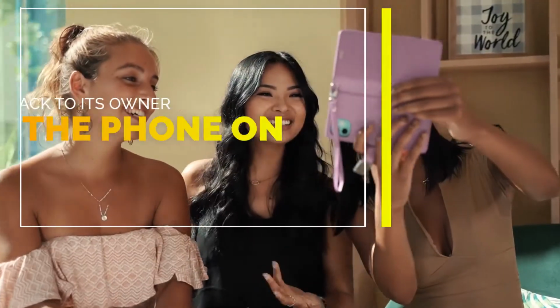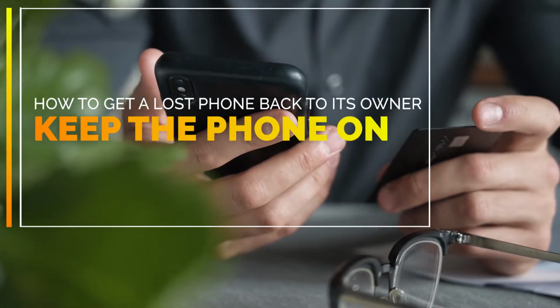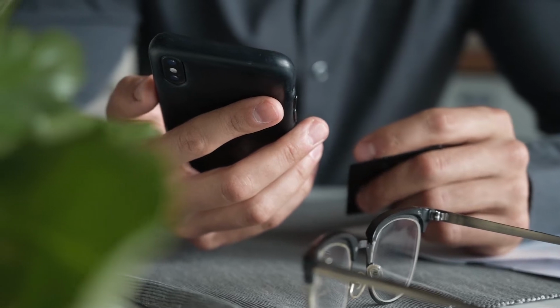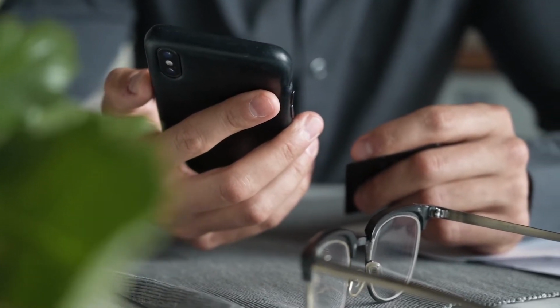Keep the phone on. Before playing with a lock screen, make sure the phone is on and the battery is charged. The owner may find another handset and call his number as soon as possible. So it should be left alone, so you can answer directly. Of course, it is impossible to keep the phone on when the battery dies.